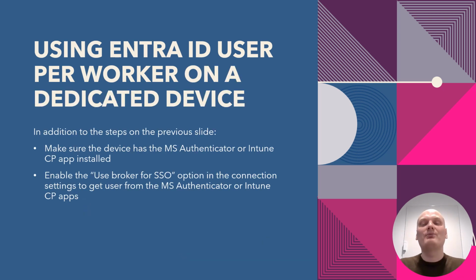In addition to the previous screen, we have a more sophisticated approach, where you can use the Microsoft Authenticator app or Intune Company Portal to share a user with WMA. So actually WMA will get the user from these apps. And in this scenario, you don't need to enter either username or password manually to WMA.